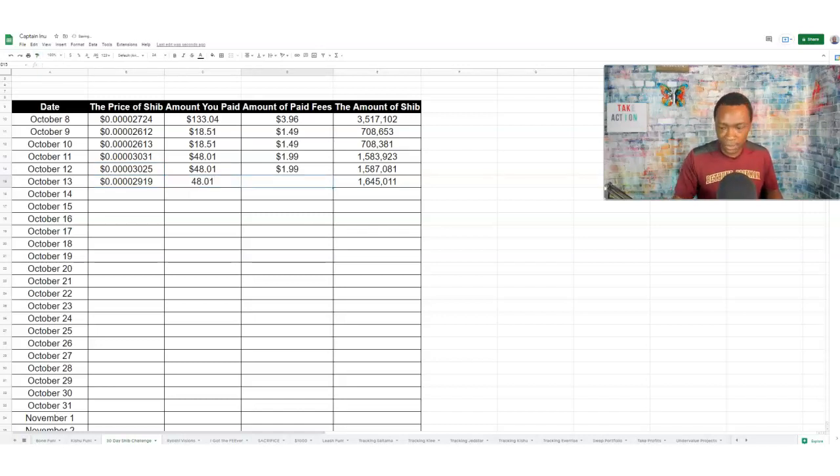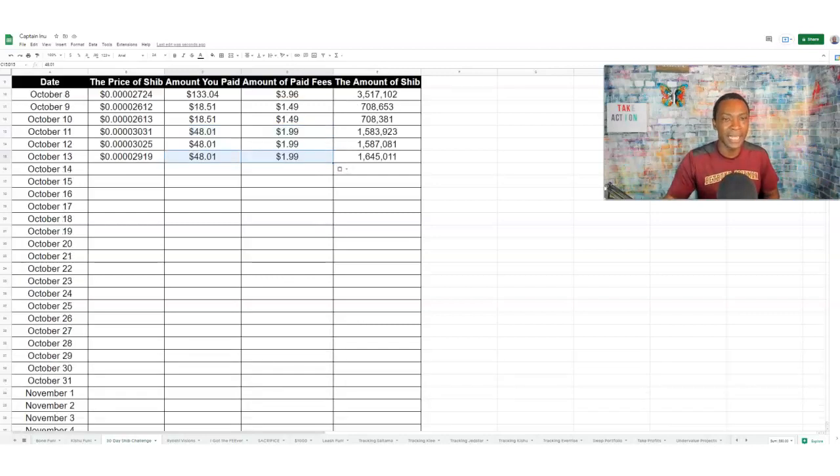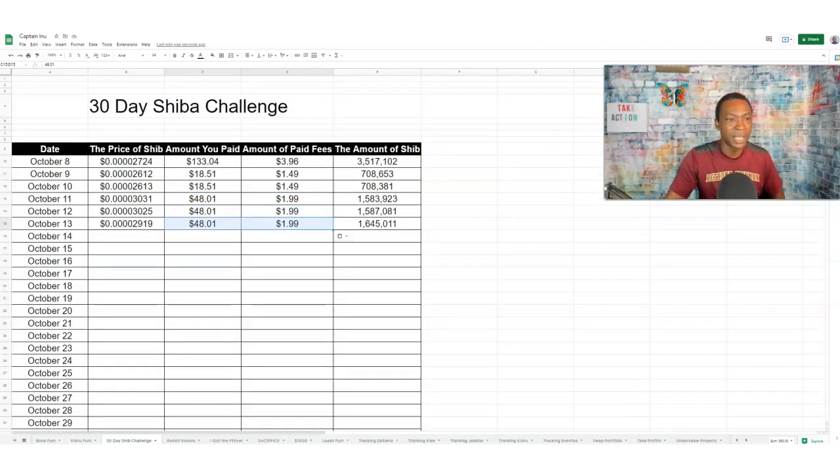So this is $48, $1.99. That seems to be working pretty well. Let's go ahead and format this as well. And voila, that's it. We have bought Shiba for basically $48.01. Now, if I go down here, we have 9.7 million Shiba in the last 6 days. We've been making the positions every single day since October 8th.